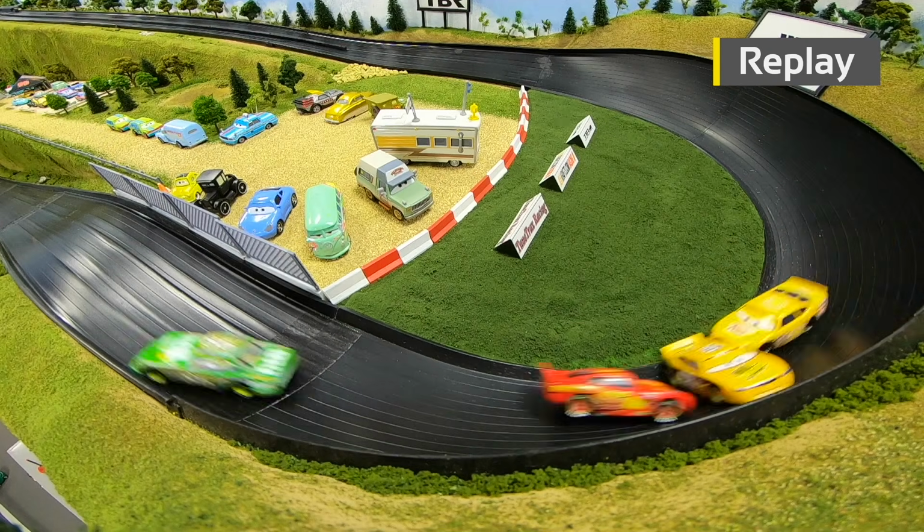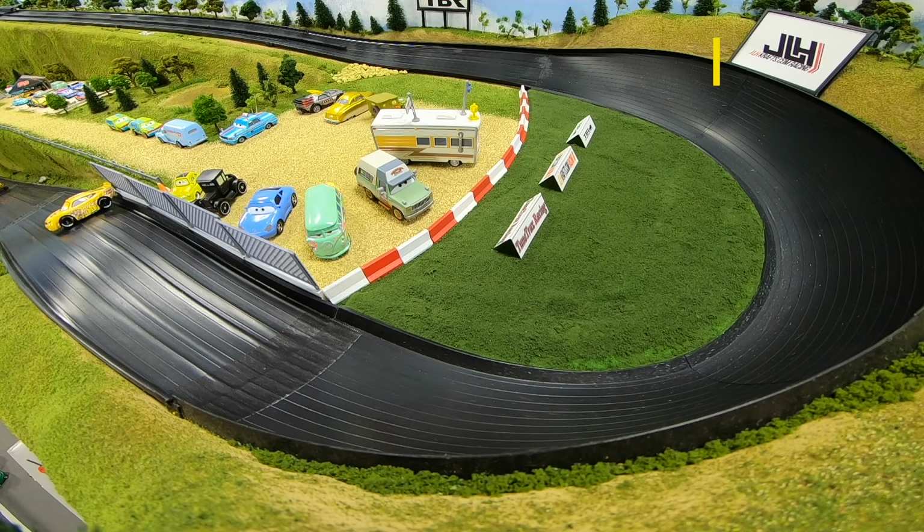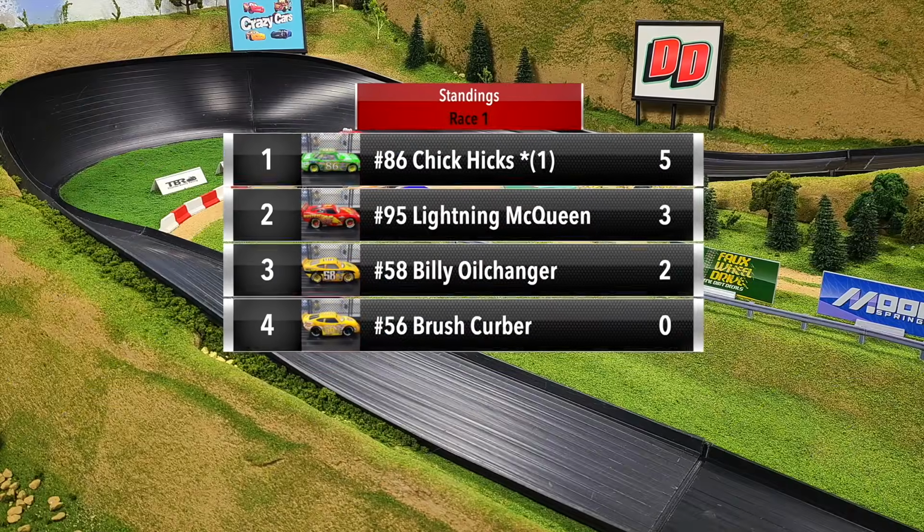Let's see what happened to Kerber. Oil Changer was sideways, gets into the wall. That creates some contact with Kerber, and he ends up stuck at the exit of turn 2.